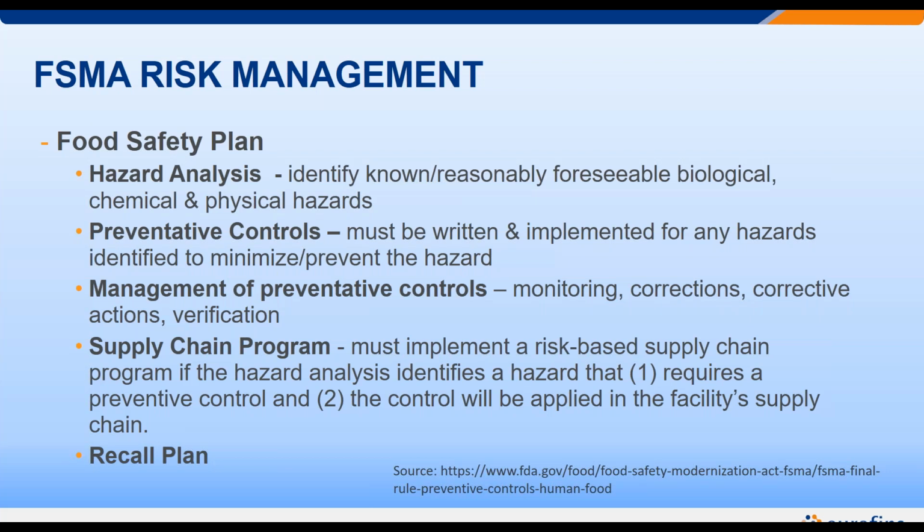You'll then develop preventative controls and write them down and make sure that they are identified to minimize or prevent those hazards. You then need to develop some sort of management of those preventative controls to make sure that they're effective. If you're procuring ingredient and bringing it in, which probably most of you are, there's a supply chain program that you also have to look at for those same types of hazards, as well as mitigations that you may need to apply in your supply chain. Ultimately, hopefully no one ever has to use it, but you have your recall plan such that you can very expeditiously bring product out from the marketplace and prevent people from getting sick if you ever have a reason to.